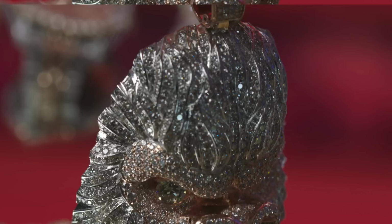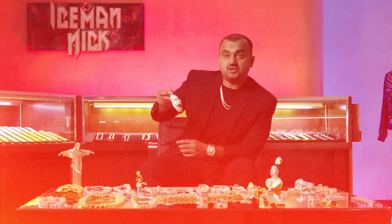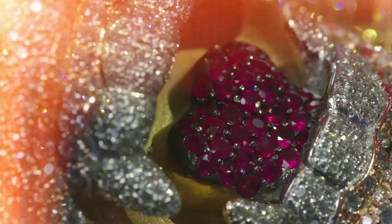This is a gorilla. It's a very expensive piece. The client especially wanted 2-carat diamonds in each eye. So just these two stones by themselves were like $30,000. It's two-tone white gold and rose gold. You can see in the tongue, I put red rubies. I really don't like working with rubies, but sometimes you have to, for the detailing. But I really like working with diamonds.